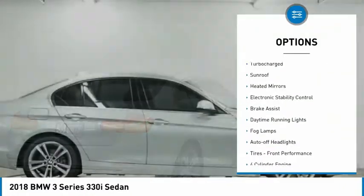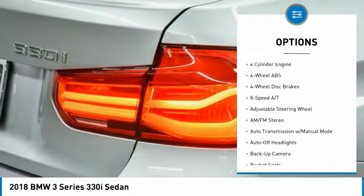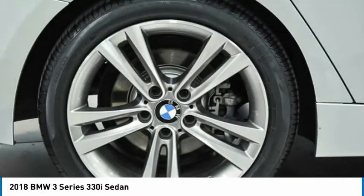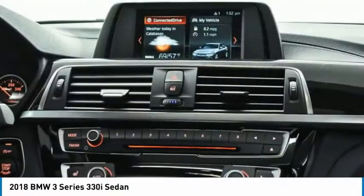Tire pressure monitoring system, turbocharged, sunroof, heated mirrors, electronic stability control, brake assist, daytime running lights, fog lamps, auto off headlights, tires, front performance. If you like it online, you'll love it in your driveway. Take it for a spin today.